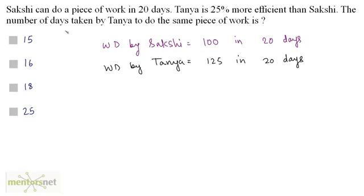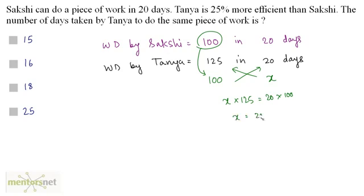Now what is asked is the number of days taken by Tanya to do the same piece of work. So what is asked is, what is the number of days when Tanya does the same piece of work as Sakshi? That is 100. So just cross multiply and equate. X times 125 is equal to 20 times 100. So X is equal to 20 times 100 by 125. Now 25 times 5 is 125 and 25 times 4 is 100. 5 times 4 is 20. So 4 times 4 is 16. So 16 days is the number of days taken by Tanya to do the same piece of work. So option B is the correct answer.